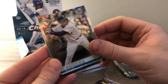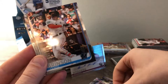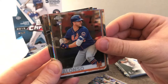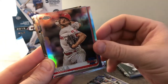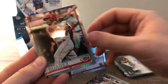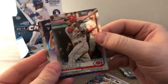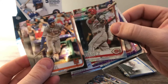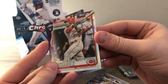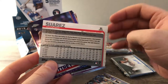Seager. Gill. Astudillo, rookie. Brinson Lewis. Pete Alonso, Aaron Nola, Future Stars, Dylan Cozens. See, this looks like possibly a refractor, I'm not sure. Gio Urshela. So we got another auto there too.